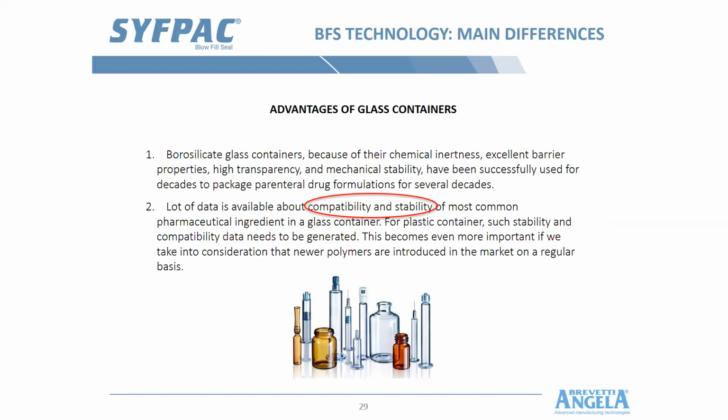But yes, glass has advantages also. Borosilicate glass containers, because of their chemical inertness, excellent barrier properties, high transparency, and mechanical stability, have been successfully used for decades for packaging parenteral drug formulations. A lot of data is available about compatibility and stability of the most common pharmaceutical ingredients in glass. For plastic containers, such stability and compatibility data needs to be generated. And that is where we will see how the transition to Blow-Fill-Seal can occur.